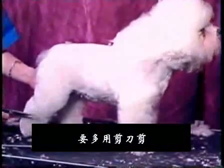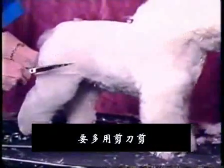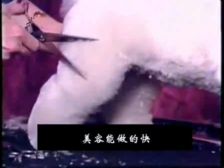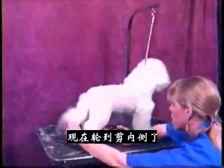We have dubbed this the Econo Bichon, by the way. Not that it costs a whole lot less money because you're still doing a lot of scissoring, but it's a lot quicker and easier on the groomer and the owner when the grooming chores are in order. Go. Down here, on the inside.